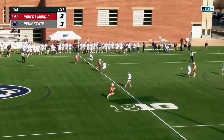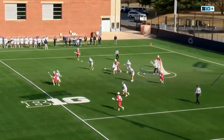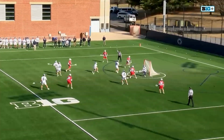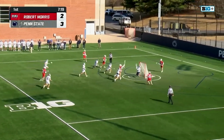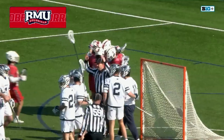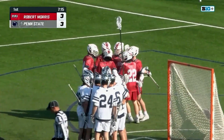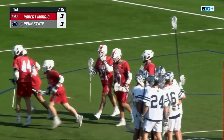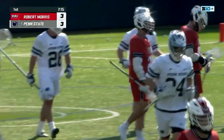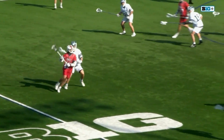McCormick with the ball, guarded by Kyle Aldridge. McCormick. Aldridge playing good defense, gives it to Burr. Burr lets it fire, save Frassian. Burr gets the rebound, feeds inside. Another one for the Colonials. Callum Brennan gets his second of the contest as the Colonials tie this one up in a matter of seconds here at Panzer Stadium to make this a 3-3 ball game with just 7 minutes left in this first quarter.